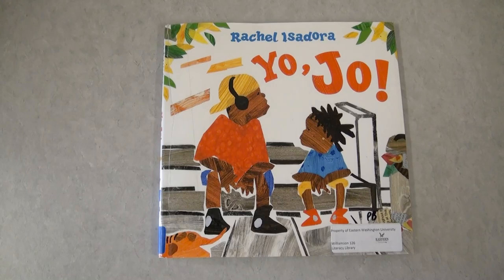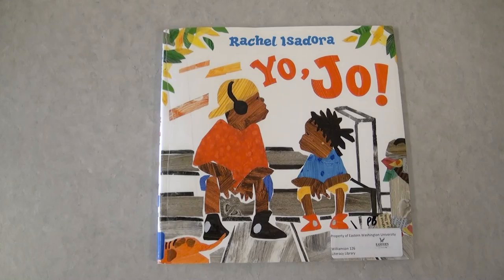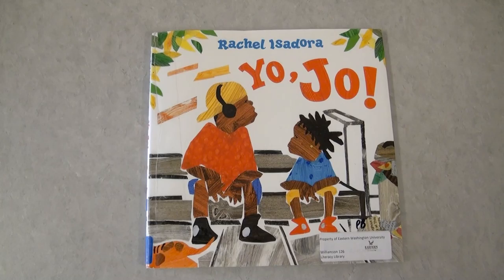To begin, in this lesson, we will be reading a book once without expression and then again with expression. By doing this, students will be able to notice how reading with expression can make a difference in their reading.